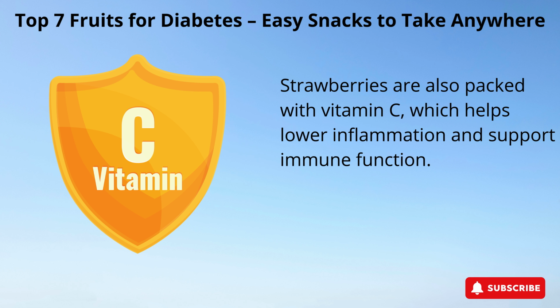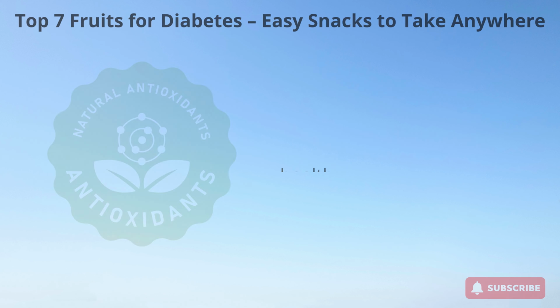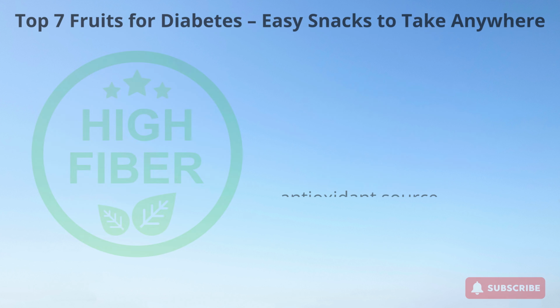Strawberries are also packed with vitamin C, which helps lower inflammation and support immune function. Since diabetes weakens the immune system, getting enough vitamin C is essential for overall health. Eating just a handful of strawberries provides more vitamin C than an orange, making them a powerful antioxidant source.